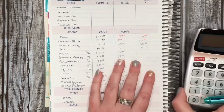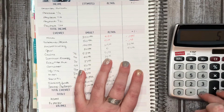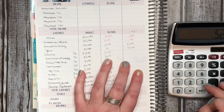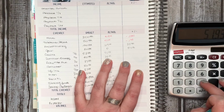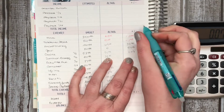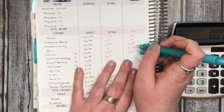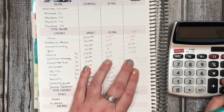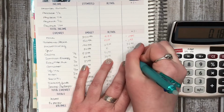I've got my calculator here. Minus, that does not recognize when I put in... so 7 cents here. This is 40 minus 39.82, 18 cents.